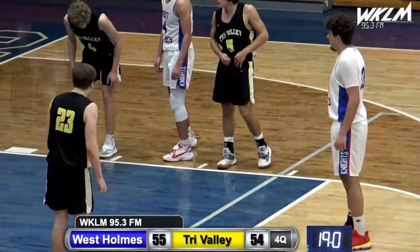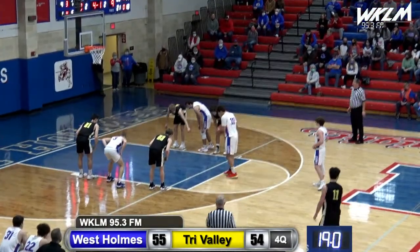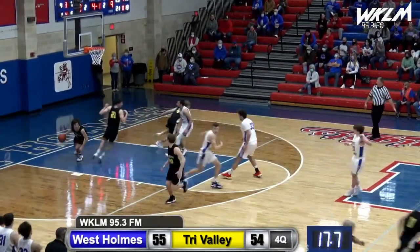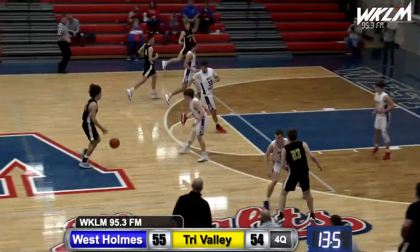55-54 West Holmes. 19 seconds to go. McKinney receives the basketball from the official. Toes to the line, sets and fires. It's up, going to be in and out, no good. Rebound grabbed by Ty Smith. 3 straight free throw misses by West Holmes in the fourth.